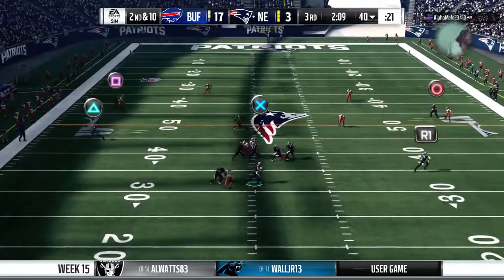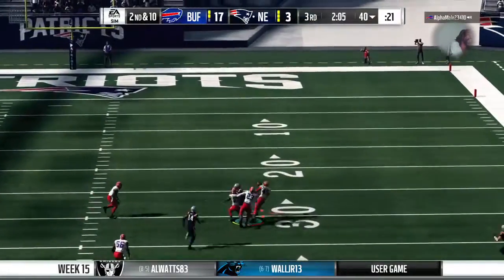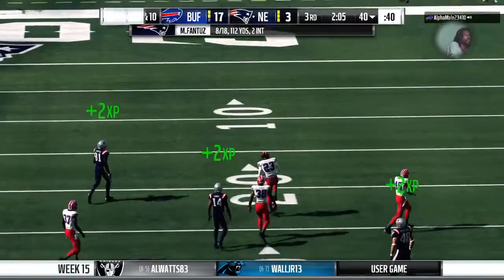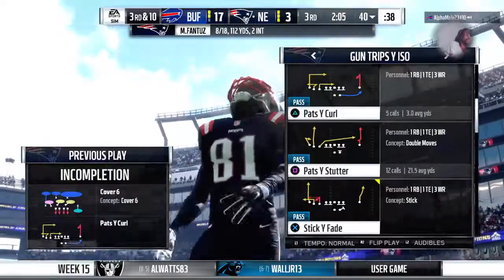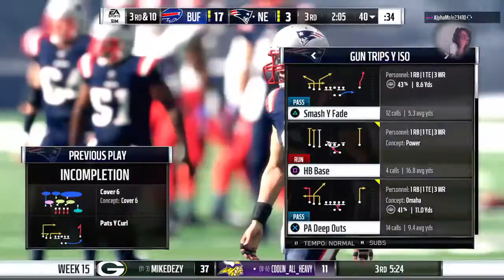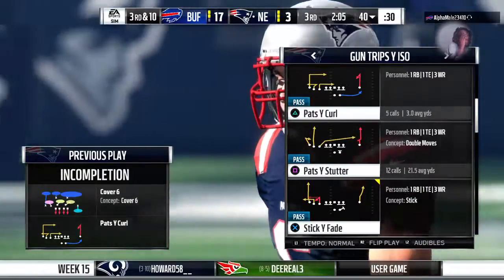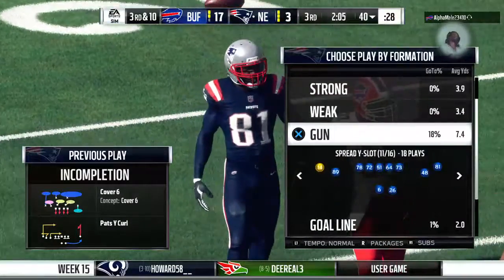Now he'll look to throw here on 2nd and 10. And the hit jarred it loose. It's incomplete. Credit the secondary and credit the defensive game plan. They've been in his hip pocket all game long.